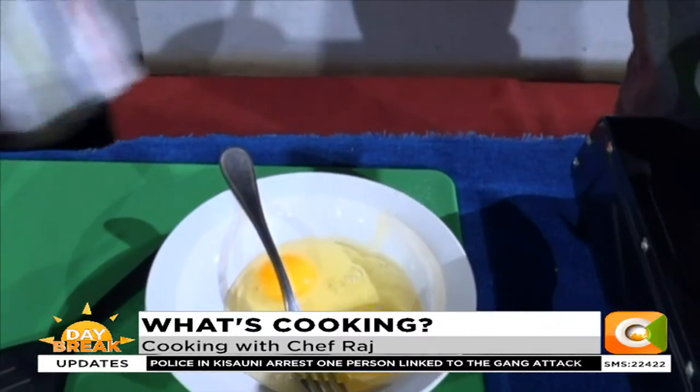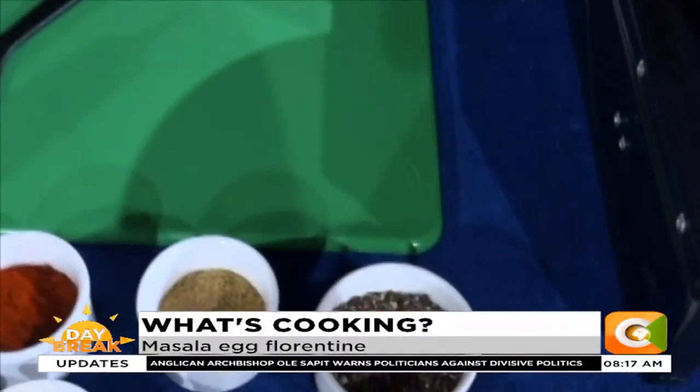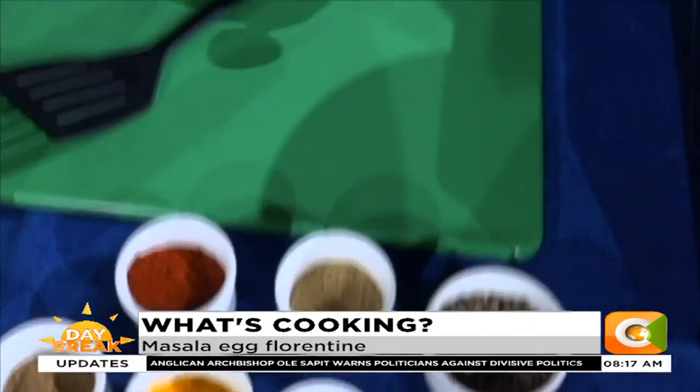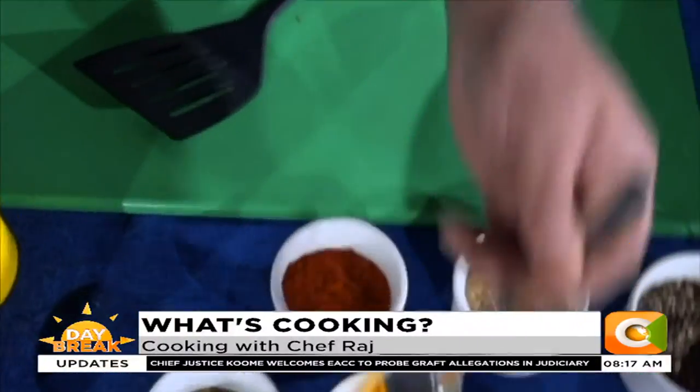We better eat. So start with two eggs. Now we're going to add the seasonings. Just a pinch of salt, a little bit of pepper, a bit of that cumin seeds, just a bit of everything.